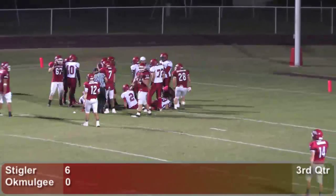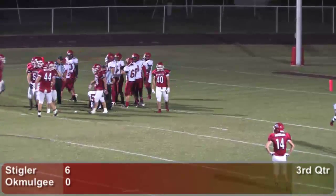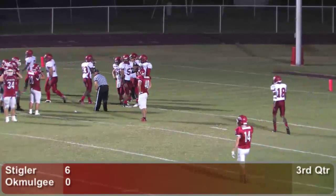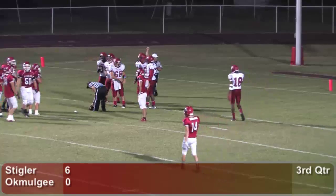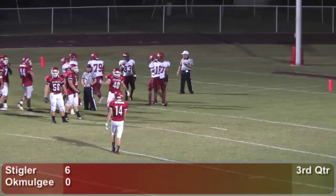And the ball is fumbled. We'll wait and see. Looks like the Bulldogs recovered it, so it'll be 4th down. And no gain on the play. Fumble recovered by the Bulldogs, so it'll bring up 4th down.